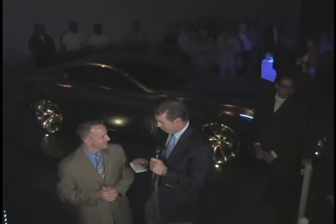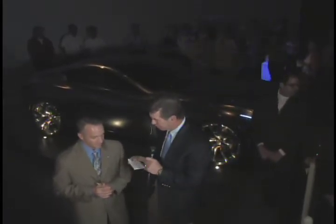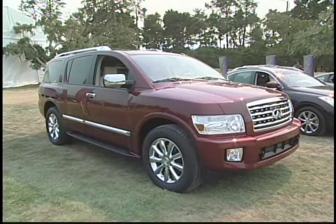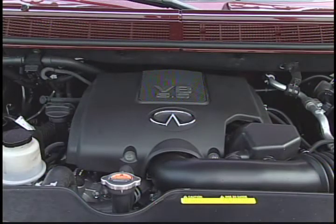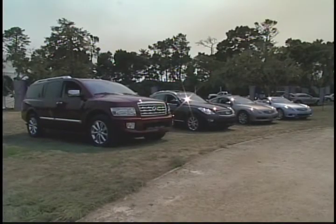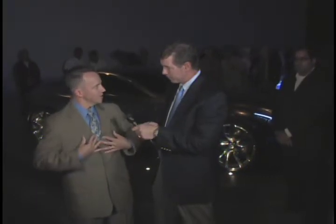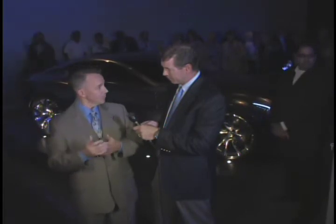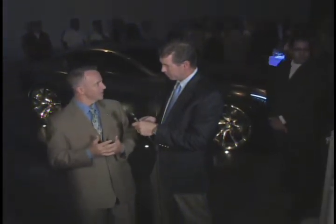All right, we've got to talk performance. You're putting a new 5.6 liter engine in the M. How different is that from the 5.6 liter you already have in your SUV? It's a lot of differences. The first thing in this new 5.6 liter is that we'll have VVEL technology. VVEL essentially allows our engines to breathe better. Think about a swimmer or an athlete. As you control the air intake and the air outflow, it allows that athlete to perform better. Same concept with our engine as well.